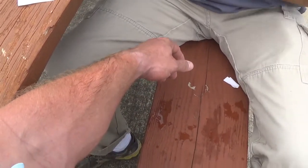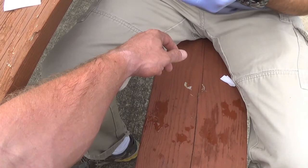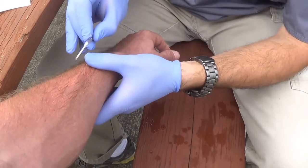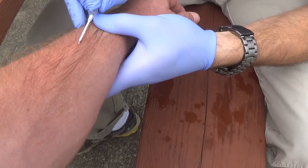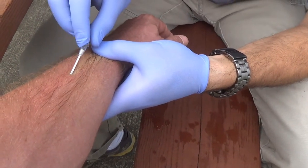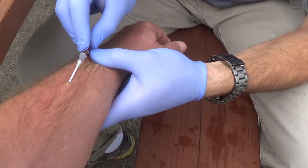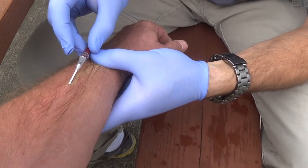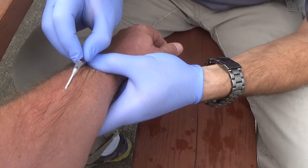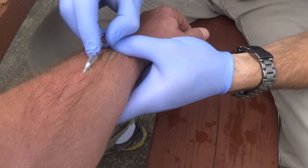So again, this is a 16 gauge IV. Every one of them is different. This one's a little bit shorter, so we will do our best to get this into Garry here. So we're going to pull down, hold traction, poke it in. And we have a blood return. So we're going to push this in a little bit more, and we're going to slide this up into Garry right here.